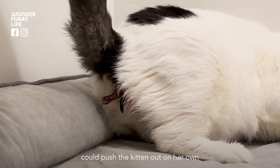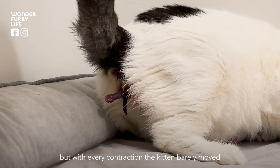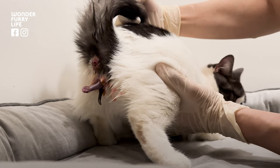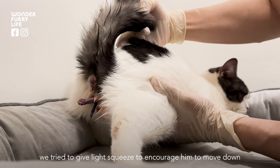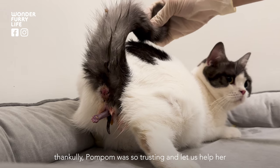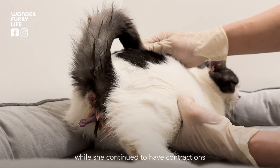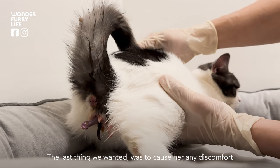We were hoping that Pompom could push the kitten out on her own, but with every contraction, the kitten barely moved. At this point, we were watching the clock closely because a prolonged delay could mean distress for the kitten and for Pompom. We stepped in to give Pompom some help. Since the kitten was in a breech position, we tried to give a light squeeze to encourage him to move down. Thankfully, Pompom was so trusting and let us help her. We made sure not to push too hard, just enough to give a little support while she continued to have contractions. The last thing we wanted was to cause her any discomfort.